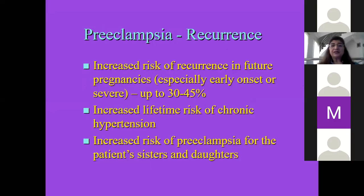Regarding recurrence of preeclampsia, yes, these patients have a recurrence in the future. If a patient has once had a history of preeclampsia, then they can have it again. They have an increased lifetime risk, because these are the patients who are more prone to chronic hypertension. They also have an increased risk of preeclampsia in their family if a patient has a history.